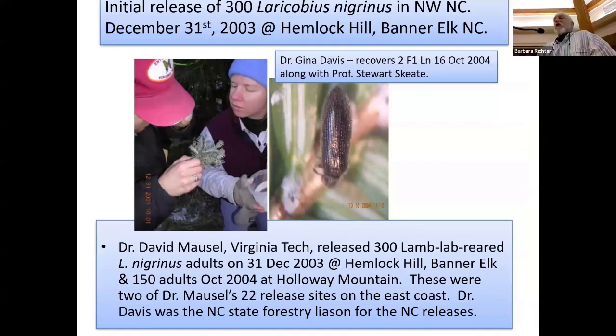So, okay, October of 2004, in September, we had just been through Hurricanes Frances and Ivan, and the area along Hemlock Hill in Banner Elk got 46 inches of rain in 10 days. And I thought, we're not going to find anything. And I didn't find stuff at first. Gina Luker, and this is David Mauzell to the left, or Gina Davis. Her name was Luker back then, excuse me. I keep doing that every once in a while.